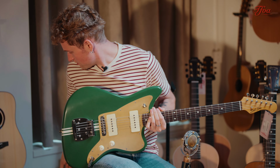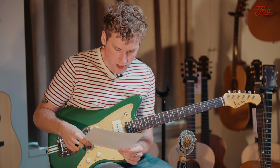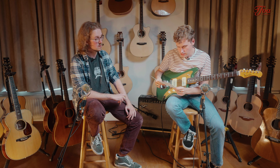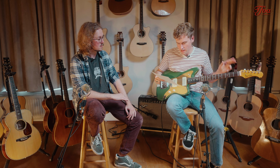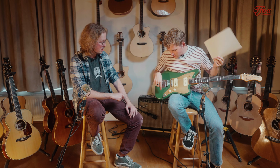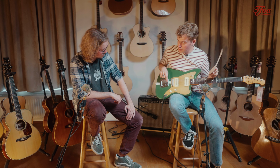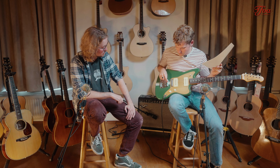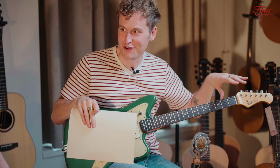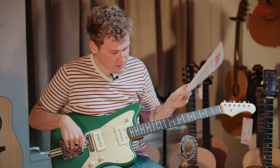I have some specs here on this sheet. I'll read them very quickly. So we have Apollo pickups, JM style. Then it's a 9.5-inch radius, C-shape, maple neck, Indian rosewood, nitro finish. Light aging on it. You see some of the crackling here. But this one has a buzz stop, what they call it. Because when you play a Jazzmaster, there's a lot of extra noise, and this sort of eliminates some of that. Some Jazzmasters have this.